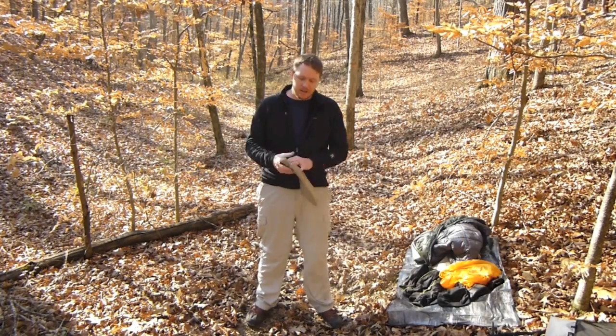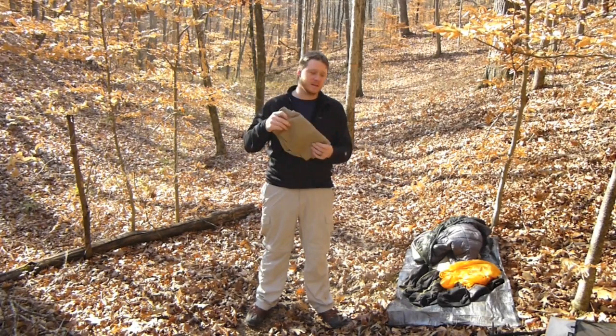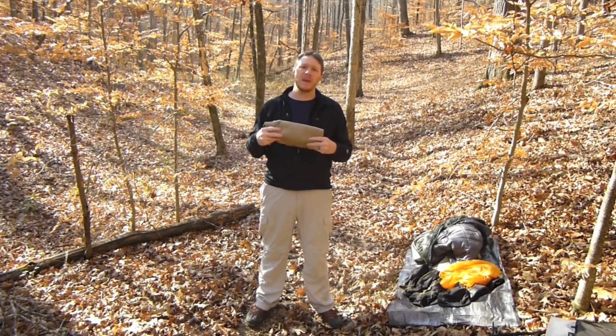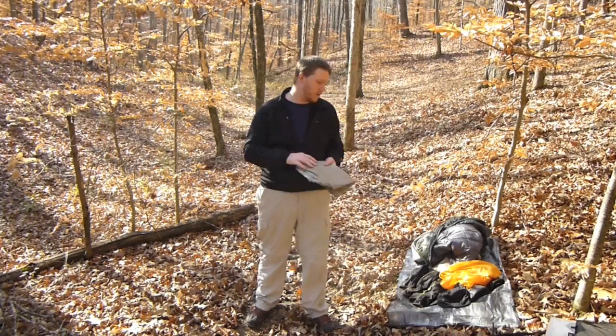One other thing I didn't mention, I have some waterproof rain pants. These again are Dri Ducks, and I can throw these over my bottom half if I'm still getting cool or anything like that. Or at night when I'm at camp and I'm wearing my down pants, I'll put these on over my down pants to help protect the down pants from getting ruined.